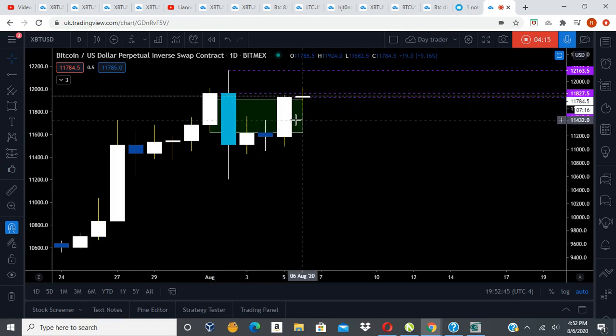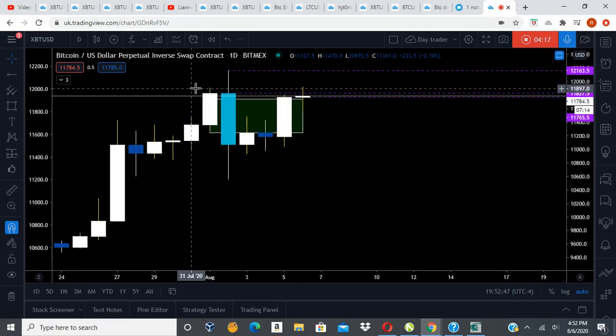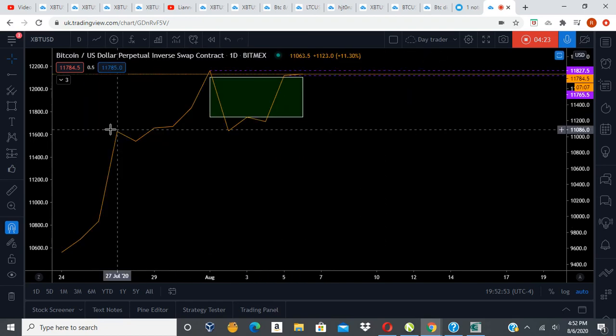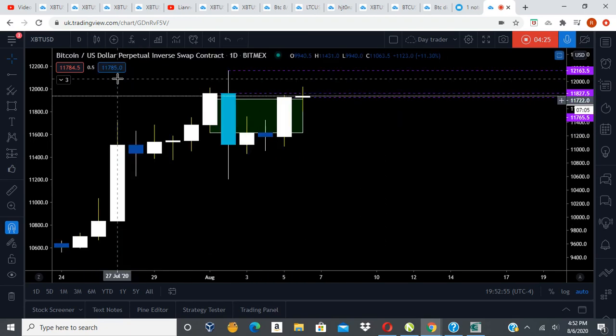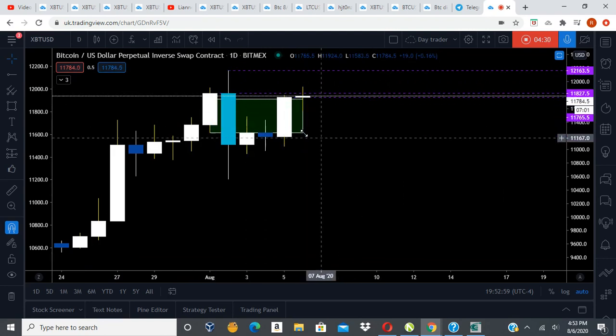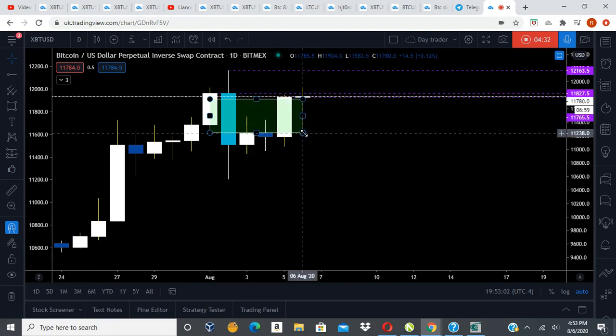At this current price and what's going on, I still think that the market is bullish, and because of that, you've got to treat it as such. So right now, I'm still looking for long positions. I'm not too crazy about shorts.